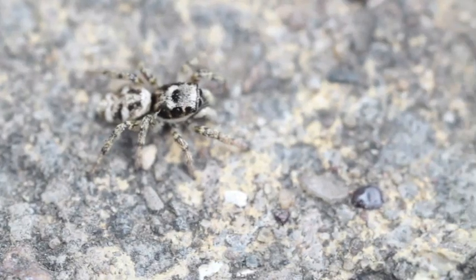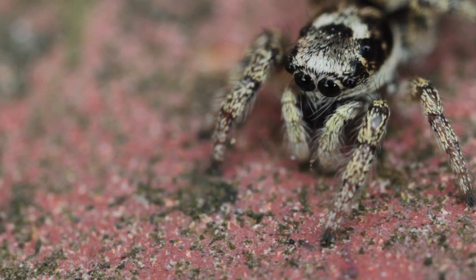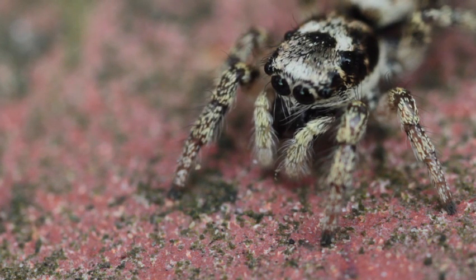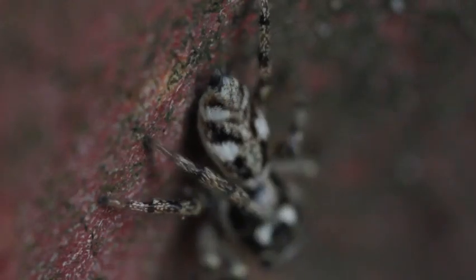On sunny days they can be seen skipping and jumping across the surface of the wall, the warmth from the sun fueling their activity. On cloudy days they simply find a small crack and wait for warmer weather.